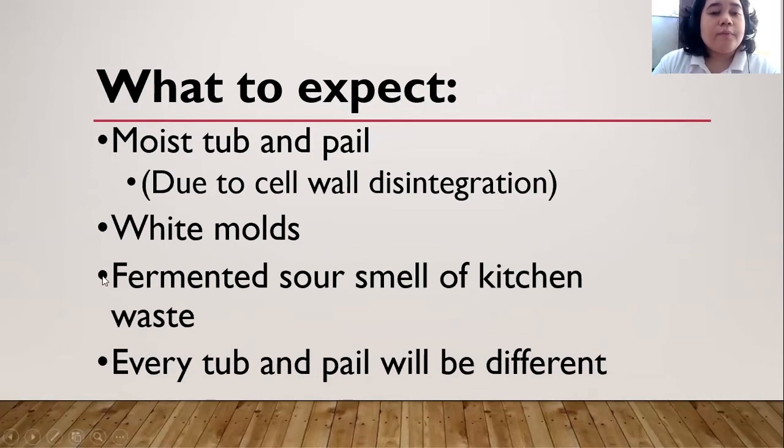Okay, so, another expectation is fermented sour smell of kitchen waste. Bakit? Kasi po ang ating bokashi, siya po yung nag-ferment, nag-brew ng kitchen waste natin. Siya po yung nagpapabilis ng decomposition actually. That's why it will smell sour. Kitchen waste plus that sour smell.